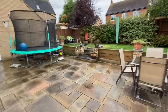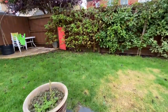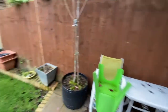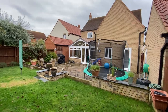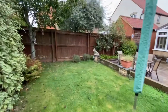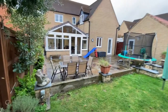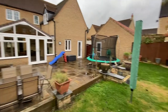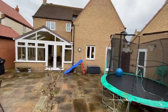But as you can see, a good size rear garden. Relatively low maintenance, obviously a large patio area down here. Steps up into your laid lawn. We've got the patio area over in this corner for popping out for your morning coffees and that sort of thing. But a nice space overall. Nice quiet location. Wilstead itself is pretty rural. You've got lots of walks locally, but also quick access onto the A6 to get to Bedford, Luton, and over towards Milton Keynes, etc. So this is it. It's a really good size executive family home.